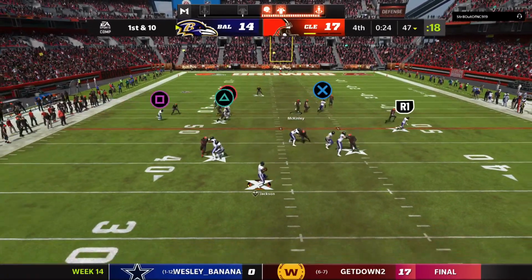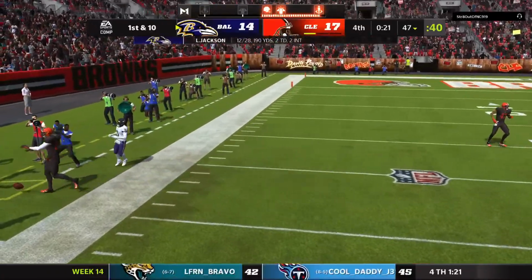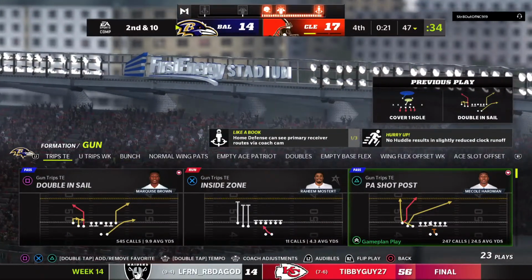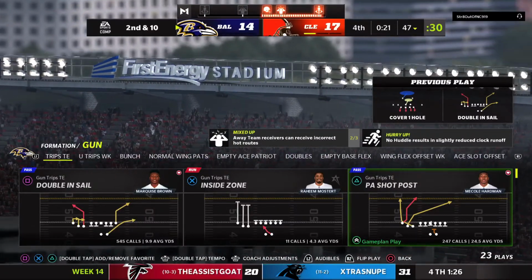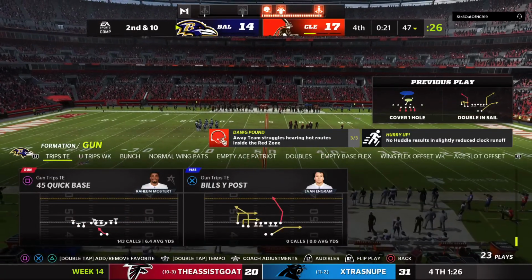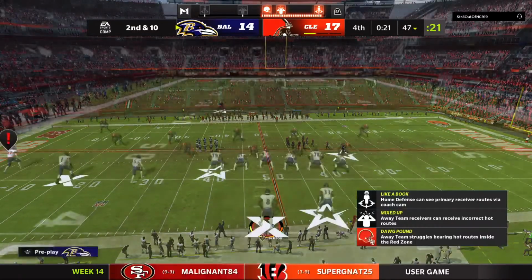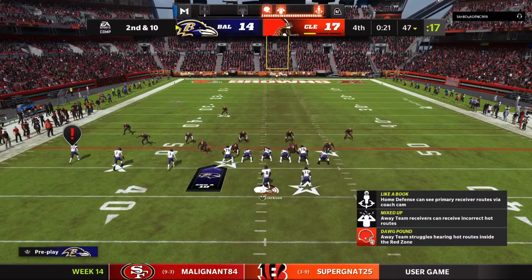Here's Jackson. And that is intercepted on the sideline. Wait, no. They'll say no. It was caught out of bounds. So this is just an incompletion here. So they'll come up after the incompletion for 2nd down.